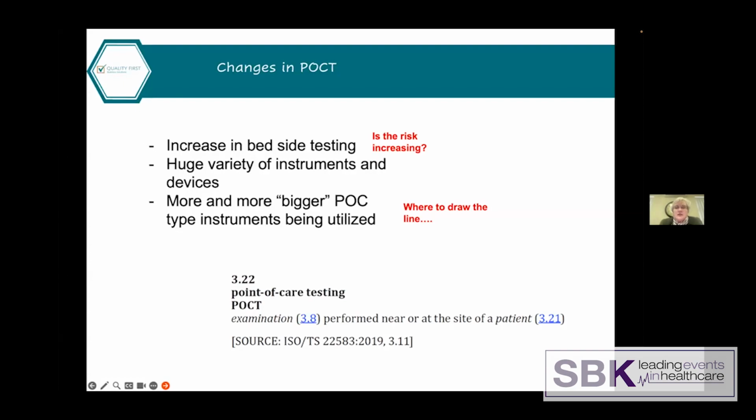Again, a discussion in red there. Do you think the risk is increasing? There's an increase in bedside testing. A variety of different modalities are being used now. Do you think this increases the risk to effective patient care?